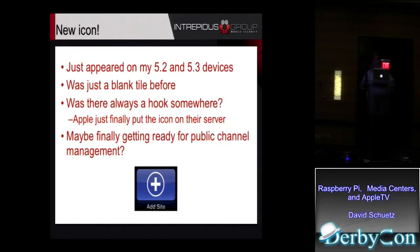And I mentioned that icon. It just appeared. Every time that I've been working with this, it's been a blank icon on the screen. And now all of a sudden there's this blue button with a big plus in the middle. And it was on 5.2 devices and 5.3 on my jailbroken one. So this isn't something that changed on the device.